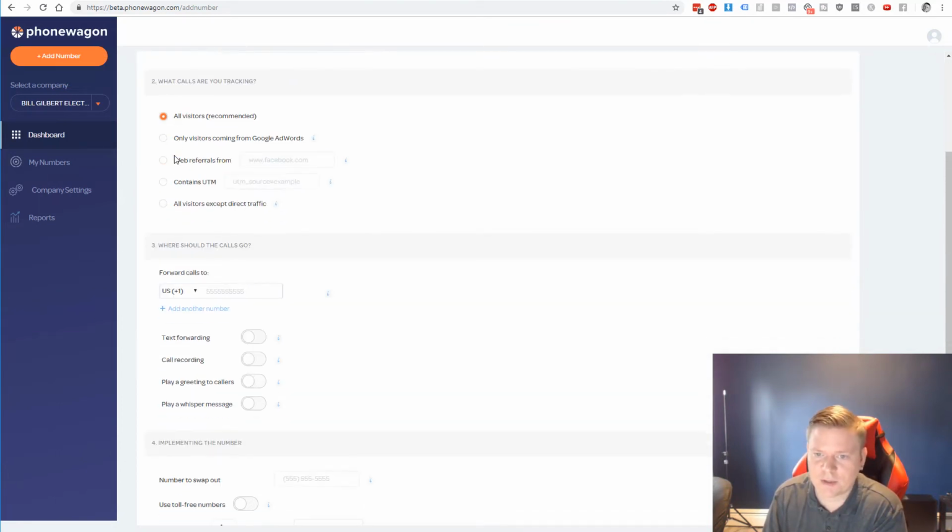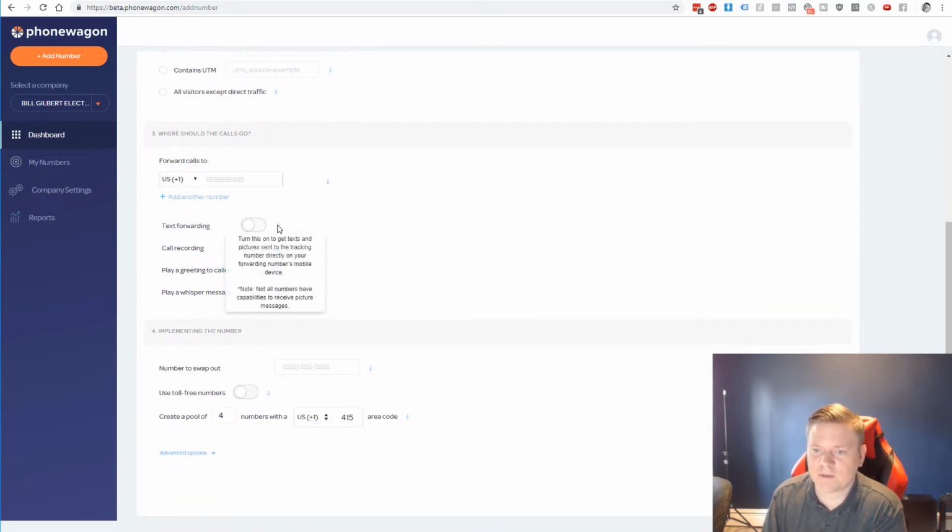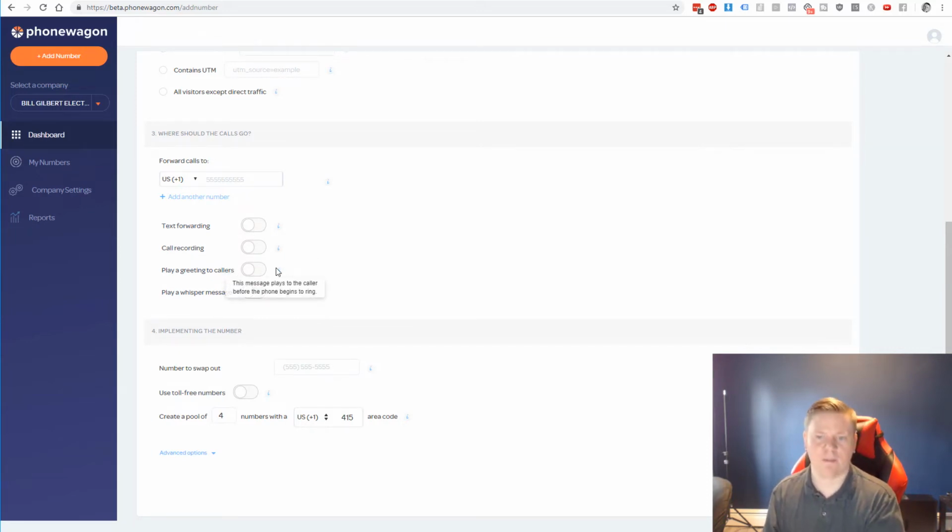You set up your campaign, you can track where the calls are coming from, and what type of calls you're tracking. You could have some extra functionality, like you could get text messages, you could choose to record the calls or not, play a greeting, so when they pick up the phone it'll say, hey, this is so and so, have some basic greeting.